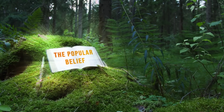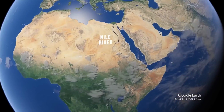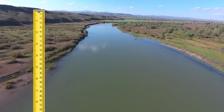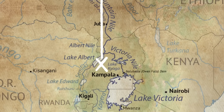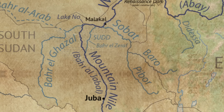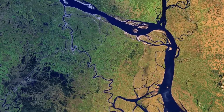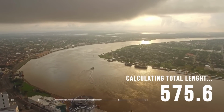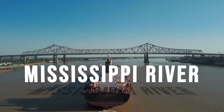So, contrary to popular belief, labeling the Nile as the longest river in the world might be a misconception. The measurement of a river's length entails more than simply calculating the distance between its starting point and end point. Rivers are intricate systems comprised of various tributaries, which significantly impact their overall length. In fact, when accounting for these tributaries, the initial figure can increase up to 3-fold, exemplified by the Mississippi River.